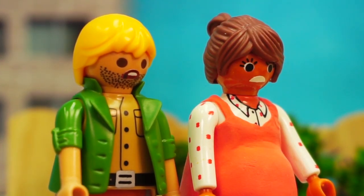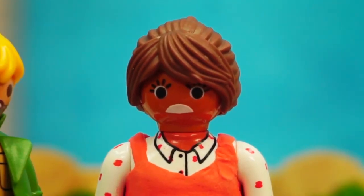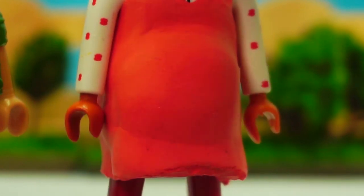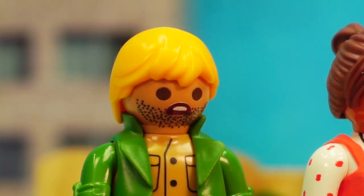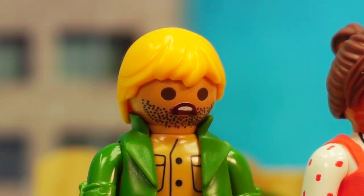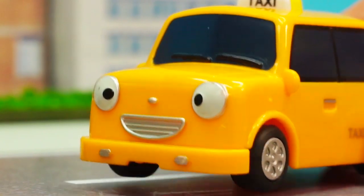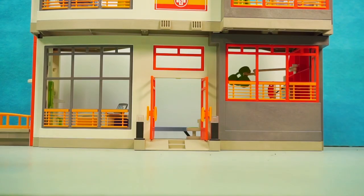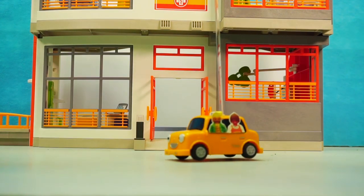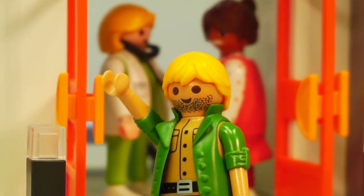Oh, what should I do? What's the matter? Honey, I think the baby's coming. Oh no, you should get to the hospital. We called the ambulance, but it's taking a while. Then I'll take you to the hospital. Quick, get on! We've arrived. Good luck. Thank you so much, little taxi.